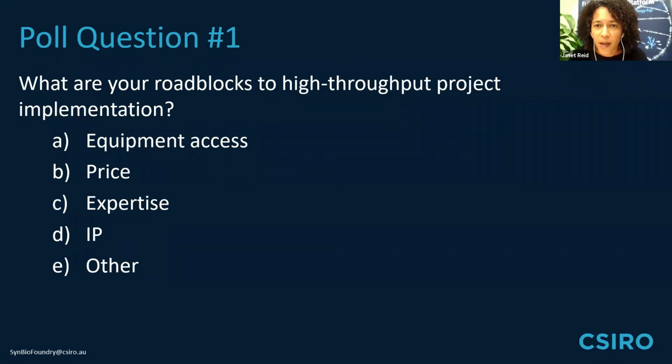Looks like we have another 20 seconds to go, and we're trending towards equipment access and expertise as the leaders on the board here. Equipment access it is. Luckily, you've come to this presentation today then, hey? Okay, now let's move on to the next slide.